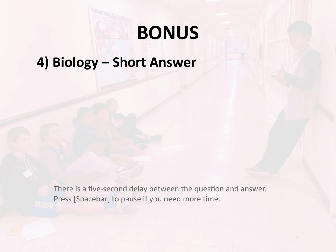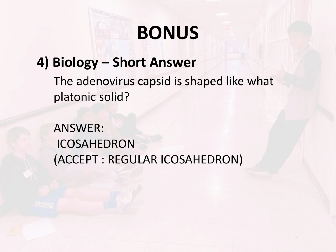Bonus 4. Biology, short answer. The adenovirus capsid is shaped like what platonic solid? Answer: icosahedron.